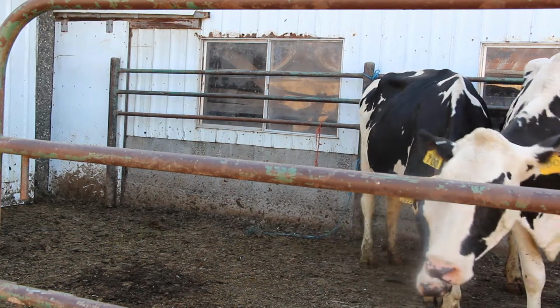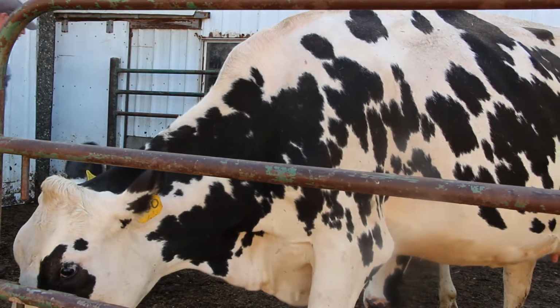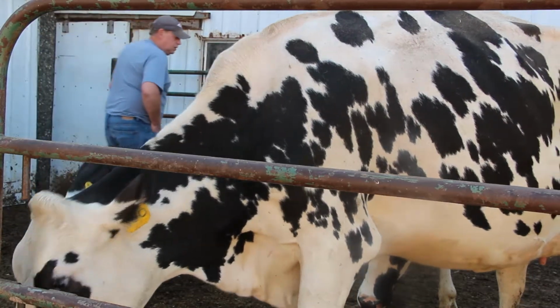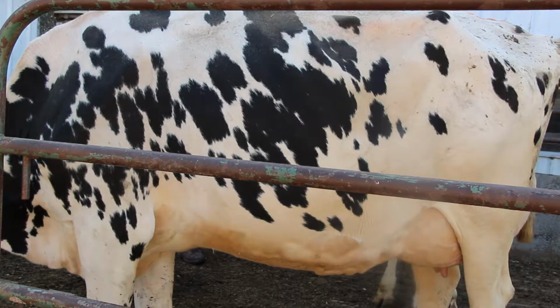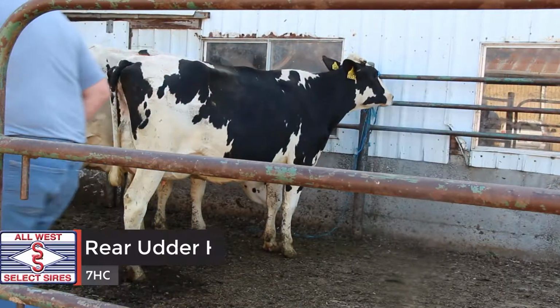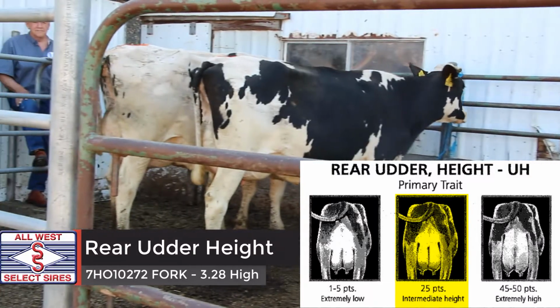She's got what they would call reverse tilt, where the rear tits get a little higher. You like to see the floor level, but her rear tits are up a little bit, but not where they're a problem. All right, both the cows are good.